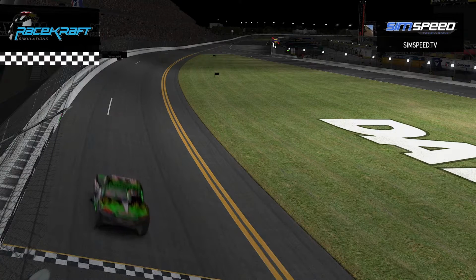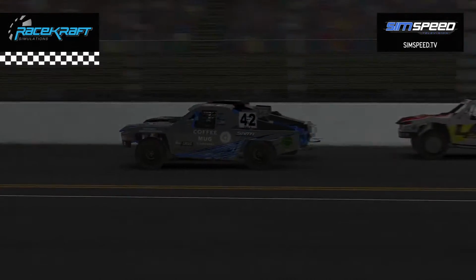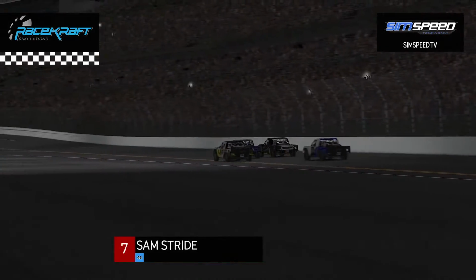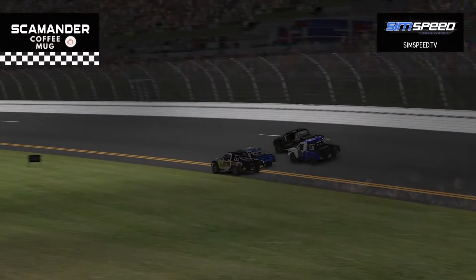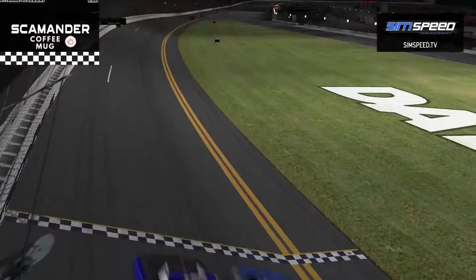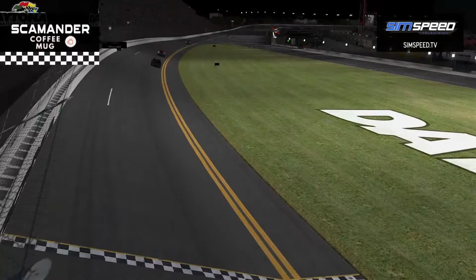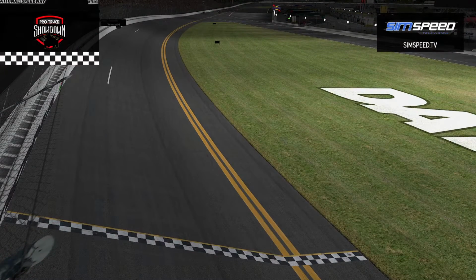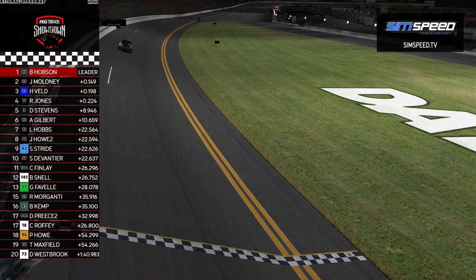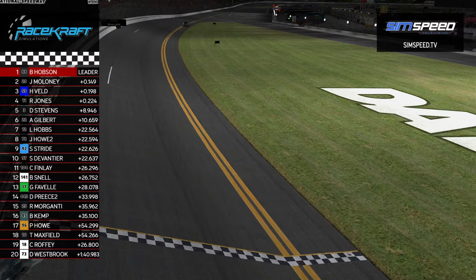Hobson in the win. Jake Maloney and Hayden Veld completing the podium with Ryan Jones in fourth. It looks like Daniel Stevens taking a fantastic fifth place. Oh my goodness, between the pitters here. Take it easy, boys. All wide across the line. Goodness me. Righto. How on earth did that work out? It was Justin Howe in front. Oh, yeah, Lindsay Hobbs, 7th place, and getting turned around across the line too, for good measure. That was quite a spectacular way for his night to end.